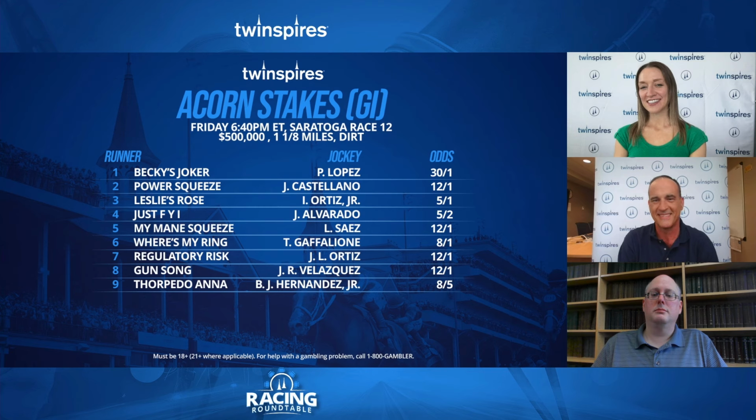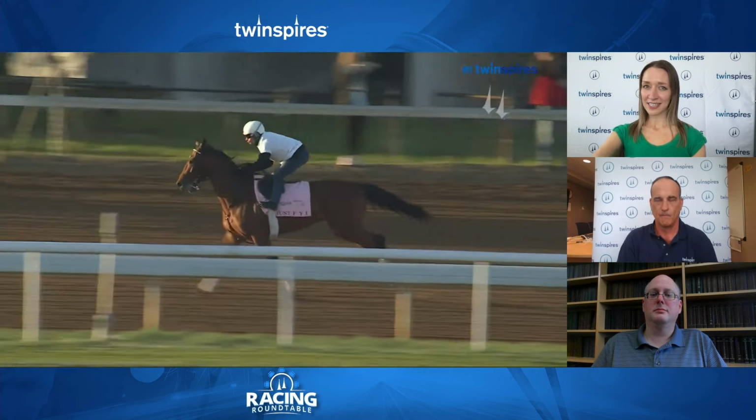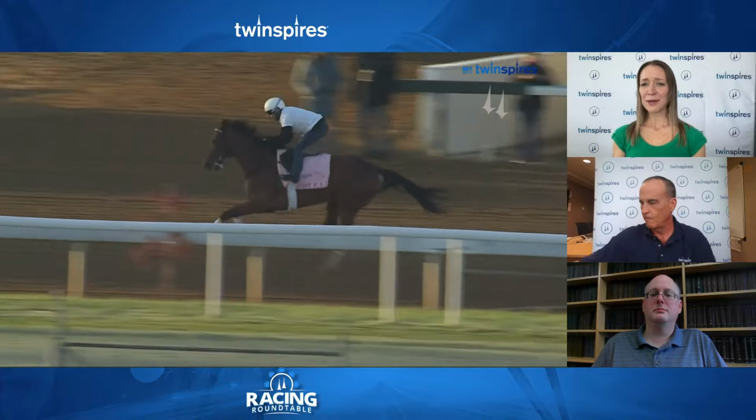I was going to mention this race as well, and I don't blame you with My Main Squeeze. That's kind of my long shot play that I'm going to put in the betting guide. I'm guessing you're going to have similar horses to me. I know we had similar Oaks horses as well, but I was looking at the rematch of Just FYI and Torpedo Anna. Obviously, we just saw Torpedo Anna go gate to wire on a sloppy track at the Kentucky Oaks at Churchill Downs, but she was breaking from post 4 and now has the outside post. The track bias is not favorable to outside posts here at Saratoga. And Just FYI was breaking from the outside in the Oaks, but now is going to get post 4 here. So I'm looking for a rebound.